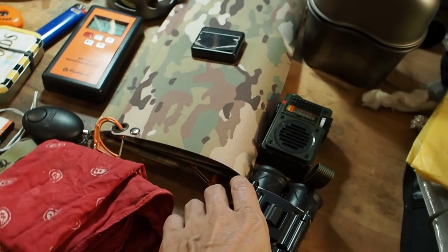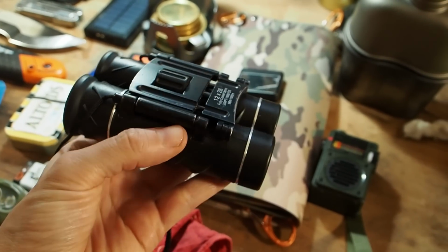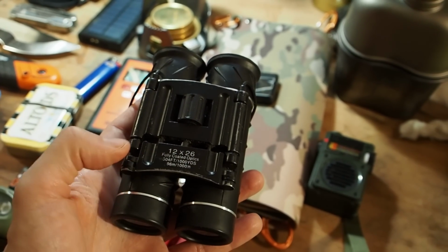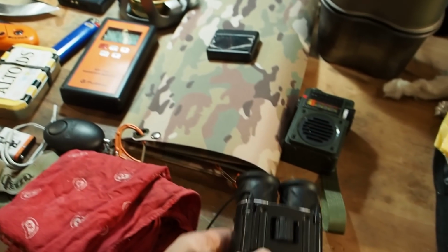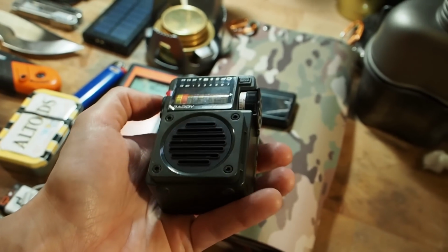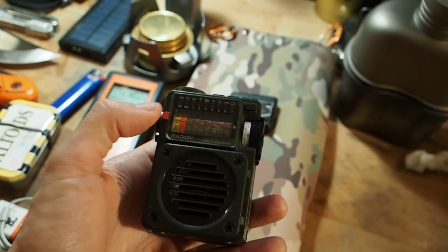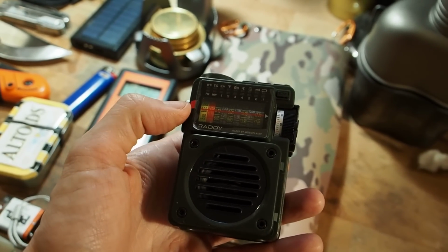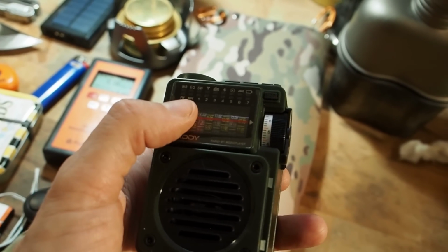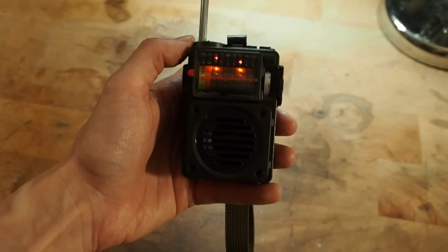Right, then for observation, you will need some kind of binoculars or monocular, and I like these ones really much. They are really small, lightweight, and they have a 12 times magnification, which is awesome. Okay, then you want to have something for communication or for listening to the radio rather. So this is a radio which is going to listen to FM, but also short waves and middle waves. So it's a really nice radio. I tried it out, it's working.